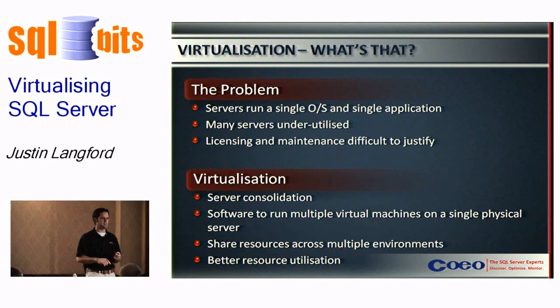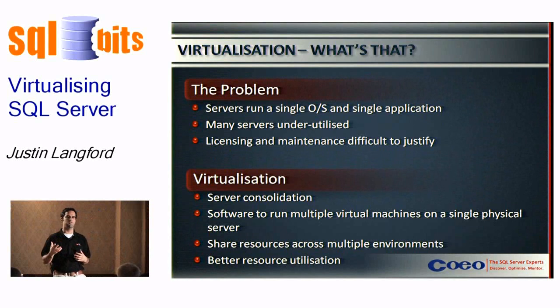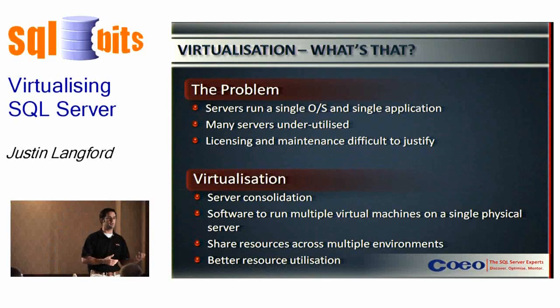We have licensing requirements and maintenance requirements from a backup and restore perspective, from troubleshooting. We might have different builds, different standards that have been used in each of the servers. So they can become time-consuming to manage and expensive.